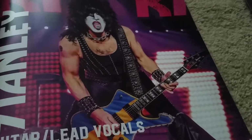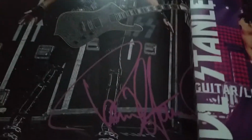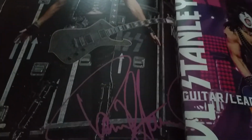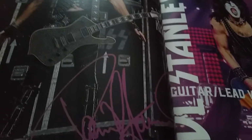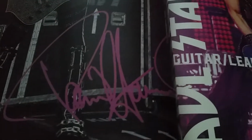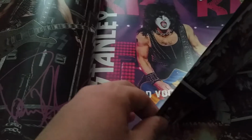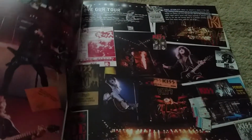Here's Paul Stanley's page. This picture is from the tour that they did in 2018. I forget what it's called. And here's the page. Here, this picture. This page is from the End of the Road tour book with this autograph. But no, that's not a real autograph. That's printed. So, if any of you just got excited for a second, I'm sorry. That's actually not autographed by him.